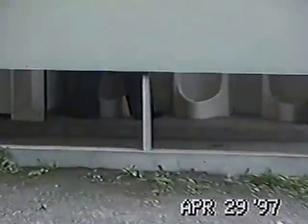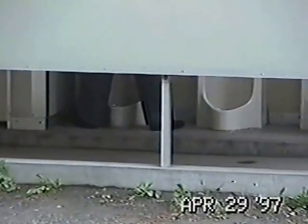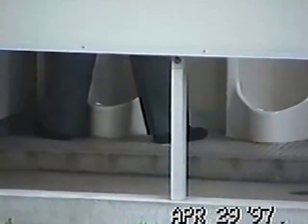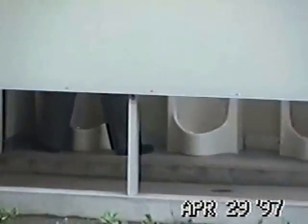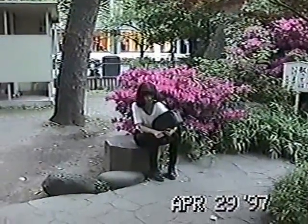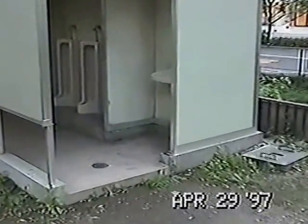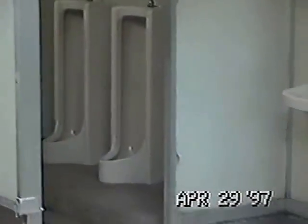This will give you an example of how outdoorsy the bathrooms are. You can watch anyone use the bathroom, as you can see that gentleman there. Don't get too close, Scott. Are you crazy or something? And here's the other side of how you can see someone use the bathroom.